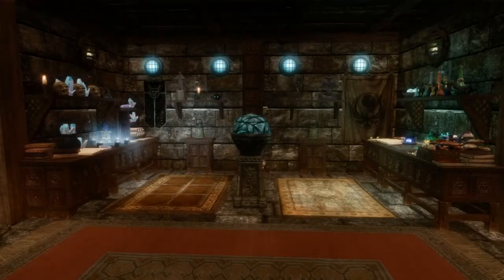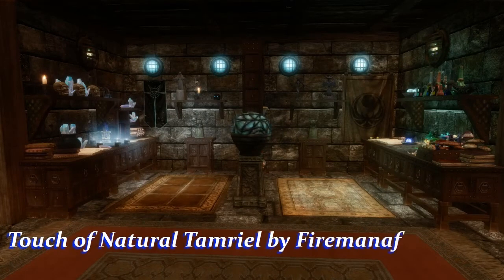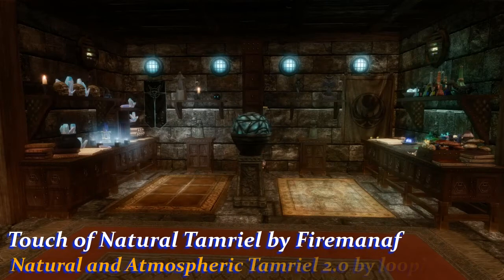Hey everybody, Nekrasen here. Today we're going to be looking at two new mods. The first is an ENB by Fireman AF. It is called Touch of Natural Tamriel. And the other is a weather mod by, I believe it's Looper. I'm not sure if I'm pronouncing that correctly, but it is NAT 2.0, Natural and Atmospheric Tamriel 2.0.